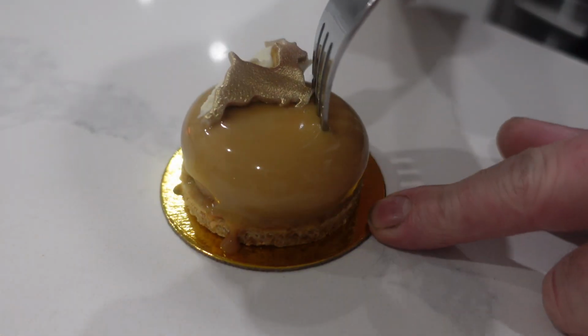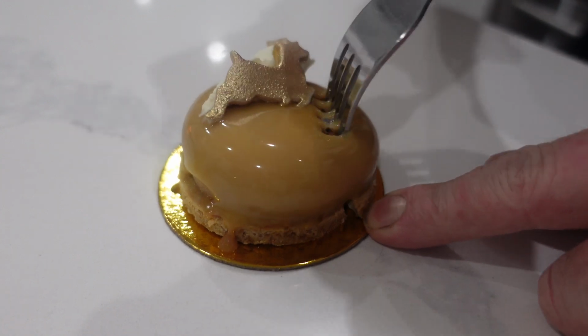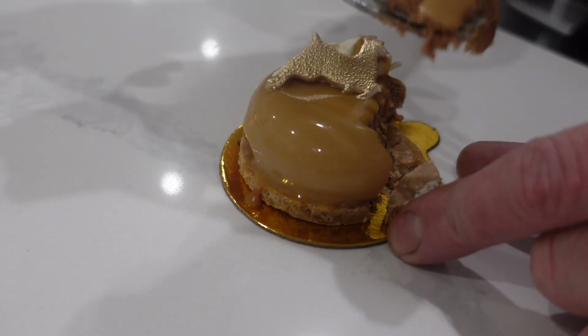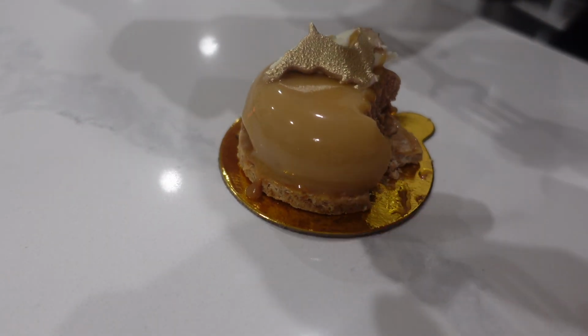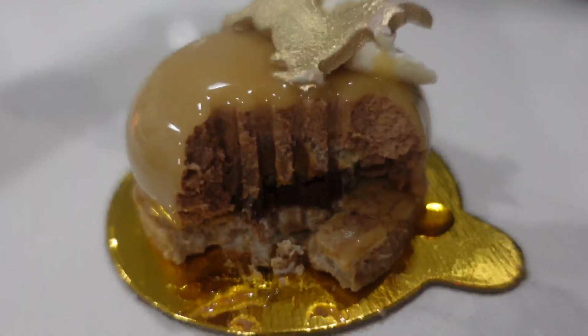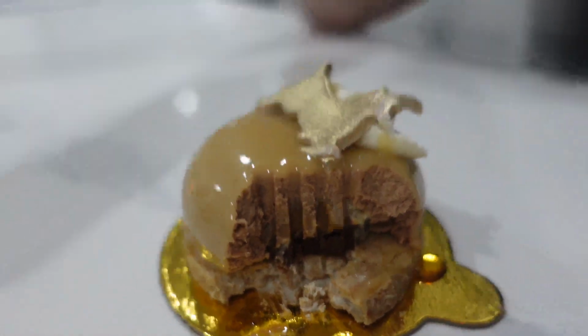And then we had that cookie on the bottom. And it was a little bit hard to get through the cookie. I think had we maybe let it cool down just a little bit before, it probably would have been easier. But see all those layers inside? Just super, super delicious. Everything works together.